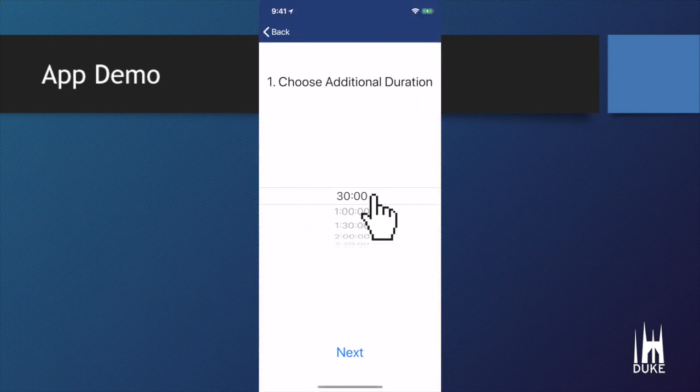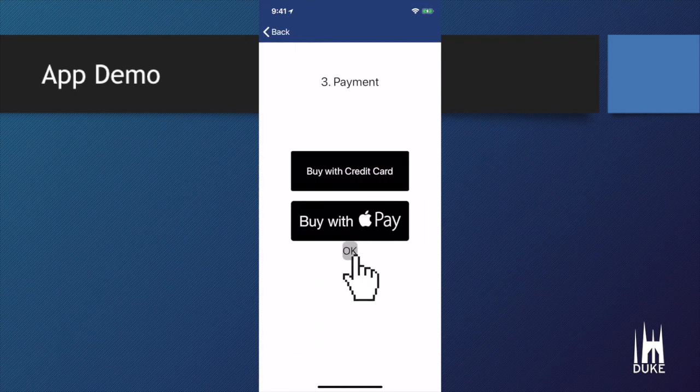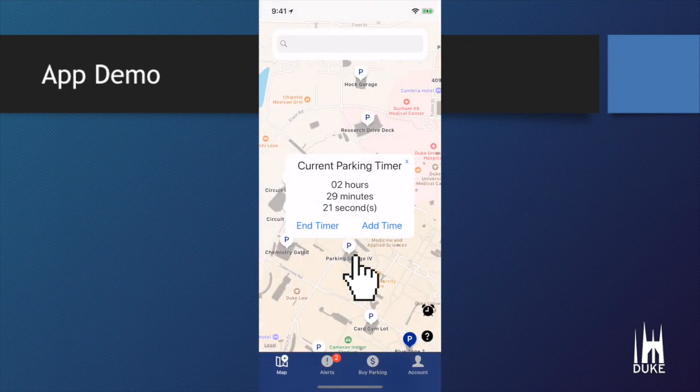From wherever you are, you'll be able to add time. So say you realize you need an extra 30 minutes of parking, you can update that. It'll tell you when you need to get out of the lot now, what the cost is, and it will update the timer for you.